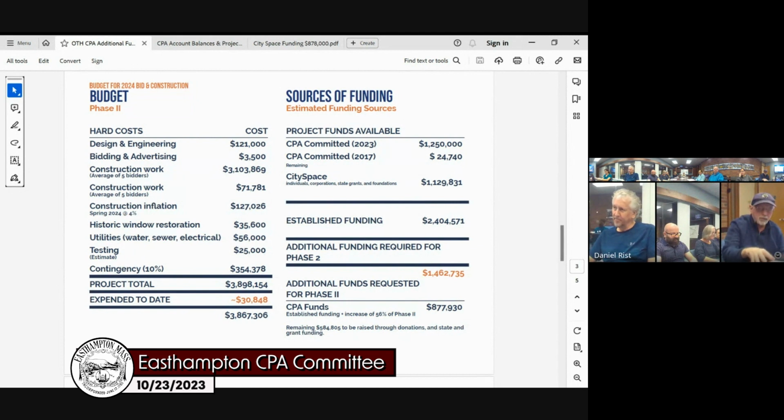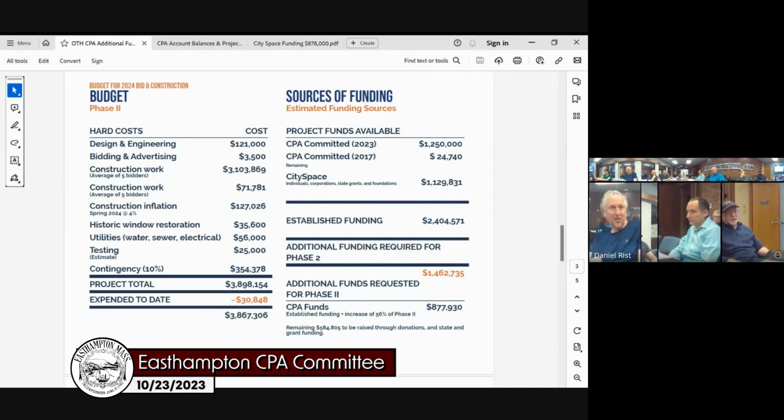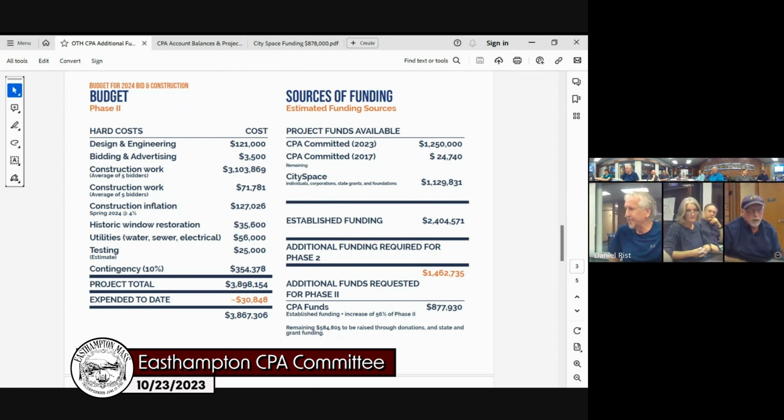So just to be clear, if we approve this, then we have to decide how to fund it. Okay, so the motion would be to approve $800, and I rounded it up to $878,000 for the city space phase 2 additional funds. I'll make a motion that we approve $878,000 for city space funding for phase 2. Second? Do we have any further discussion? Hearing none, all in favor, raise your hand. 8-4, 0 against. Thank you.